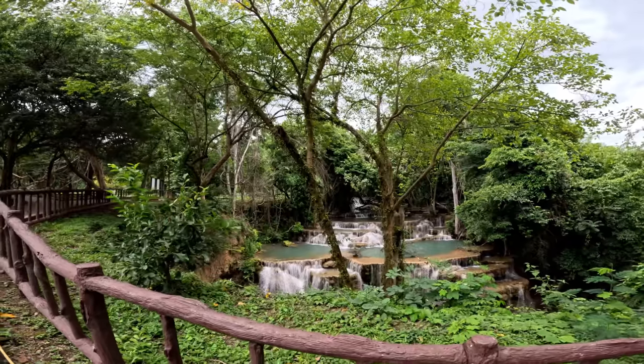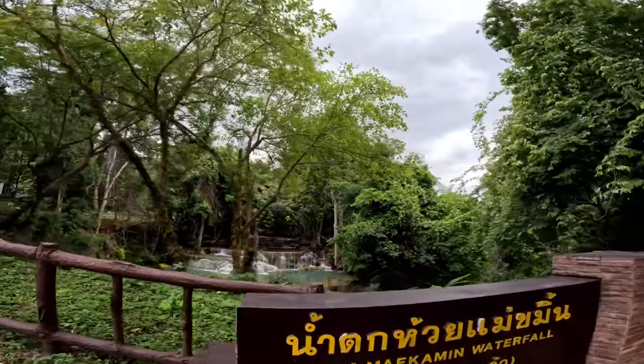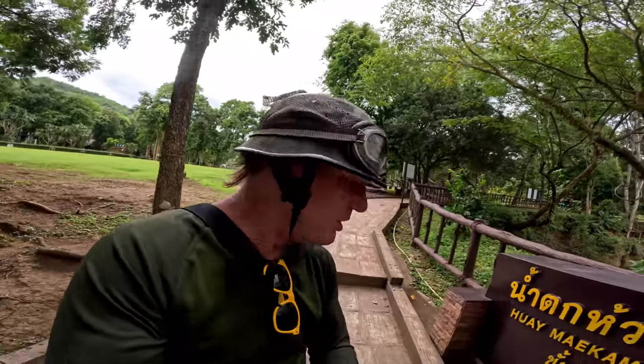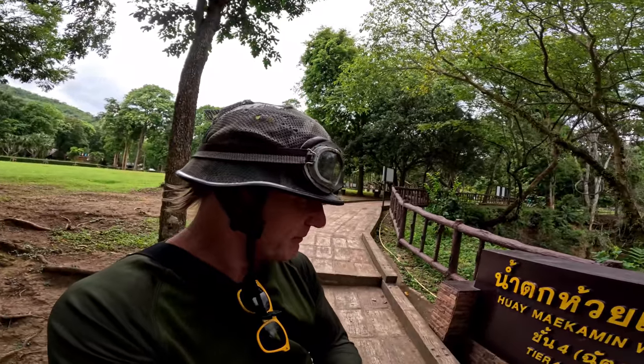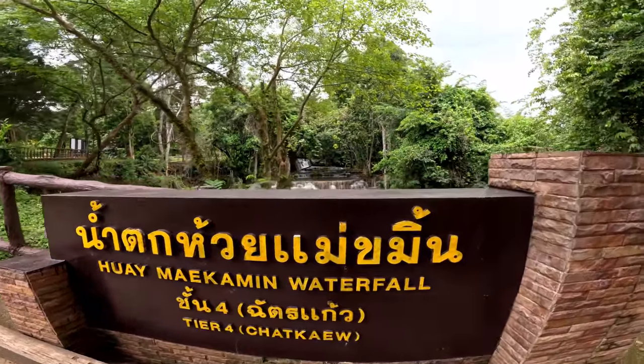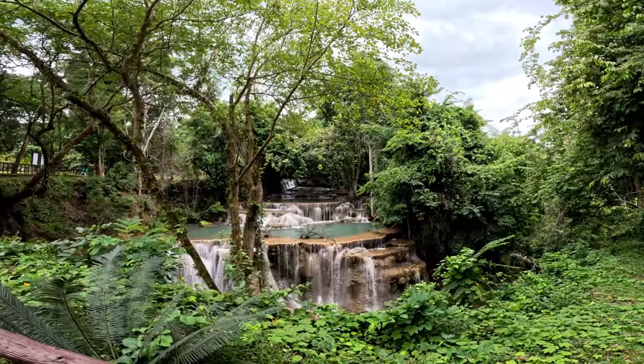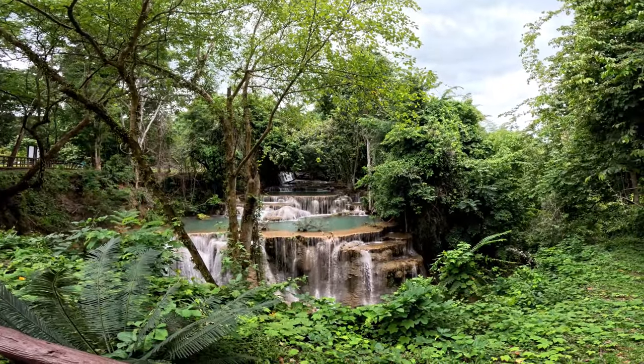then I've got to walk all the way back up for the next three, which is fair enough. Oh man, they are superb. That's really cool. So even though it's a long way out. Oh, this is tier four. This one, there you go. Even though they're a long way out, it's well worth the journey.